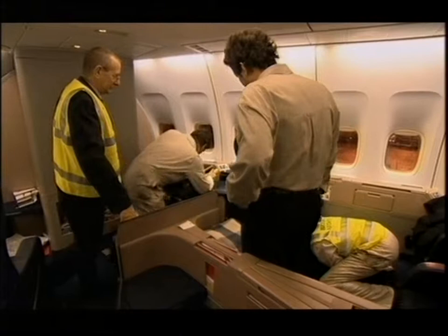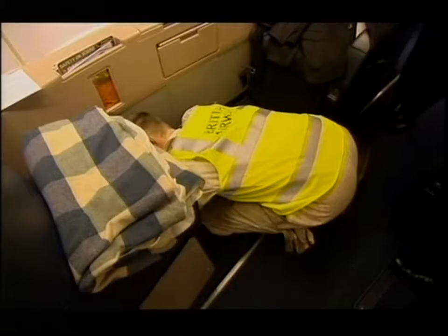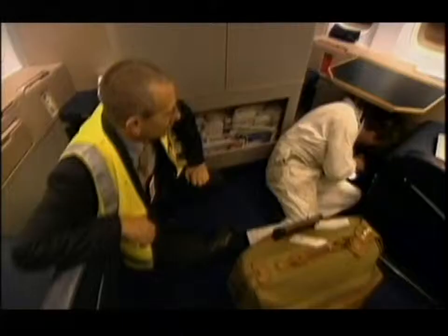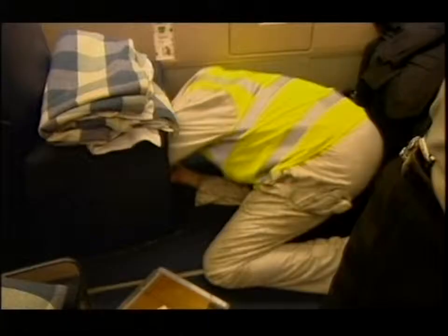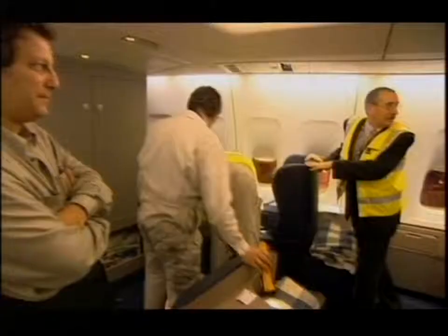An aircraft cabin is a complex structure. There are plenty of nooks and crannies where the pen could have disappeared. But the engineers are highly skilled men. They're not put off by the challenge of taking first class apart. There it is. Poor guy's found it.